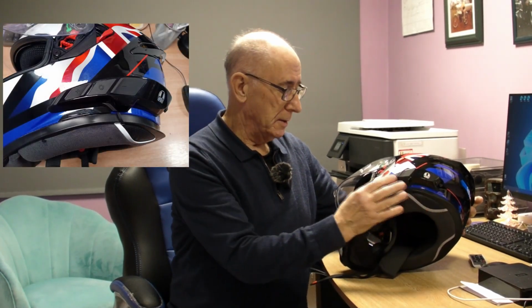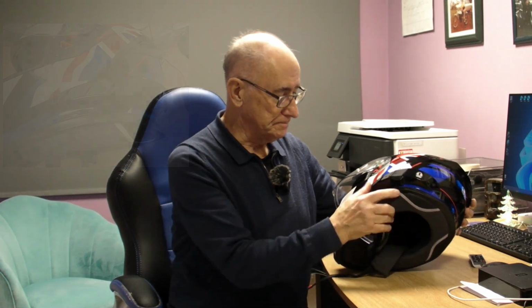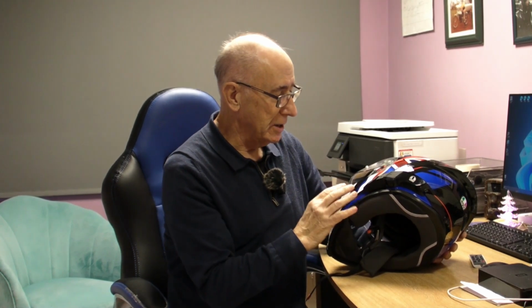Now about a year ago, almost exactly, I fitted the ARC communication system, which I found great. I fitted it purely or mainly for my telephone sat nav. I've got the phone mount on the handlebars, and it links up with the phone faultlessly, and I can hear the instructions because, as I've mentioned before, my sense of direction is non-existent. It's easy to fit. The only thing I will say with the ARC system, it fits several of the AGV range. You buy the system, but in addition to that, you've got to buy the base.